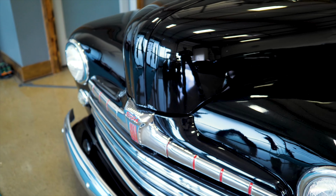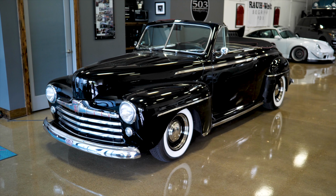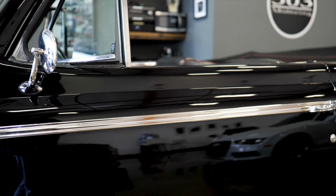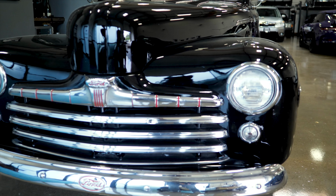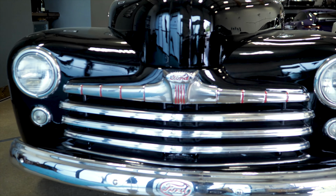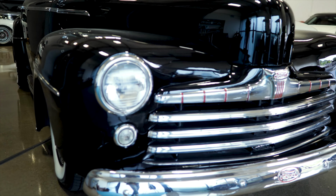In 1948, just a hair over 16,000 of these beauties were built. This is the Ford Model 76 Convertible Coupe. At just a little over 3,000 pounds, this car only cost $1,500 in 1948, which at the time was a lot of money, but by today's standards, it's nothing, right?